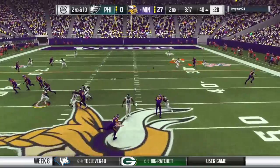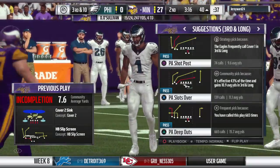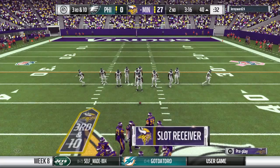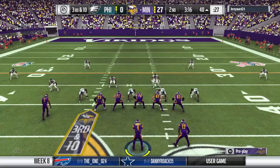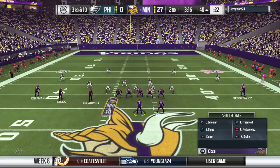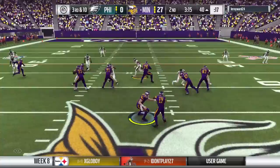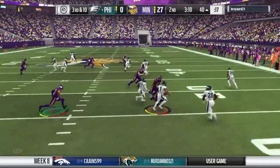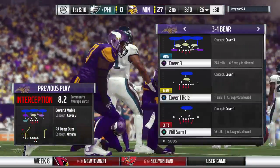And 2nd and 10, he'll look to throw again. And that is incomplete. Defense has set themselves up nicely. 3rd and 10 now. And some changes here as the D-line separates some. On play action, they'll throw. Into double coverage, and it's intercepted. A great read, and it's picked off. And he brings it back to right around the 26-yard line.